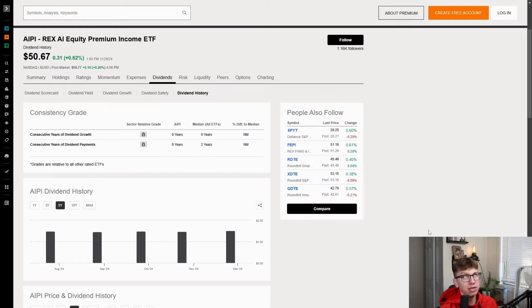A lot of people with dividend investing are wanting to live off these dividends. They're not using them to reinvest. I use them to reinvest. I reinvest all of my dividends. I'm not pulling any of that money out of my account. But if you are wanting to live off of these distributions, you want consistent income. And so far, AIPI has been doing that really solidly, even after the dip, which I think is hard to do.